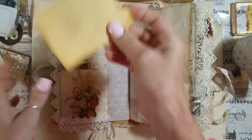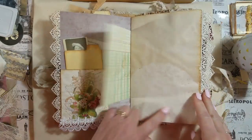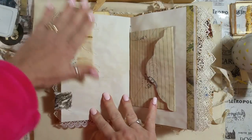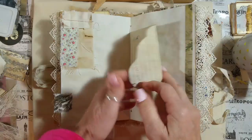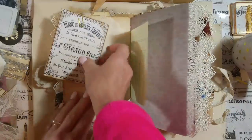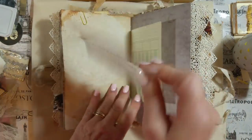And then this is coffee dyed. Put some doilies on there. A little flip up hiding spot. This is Artie Mays. I didn't put anything in there. Just a piece of the extra paper I had. Tsunami Rose.